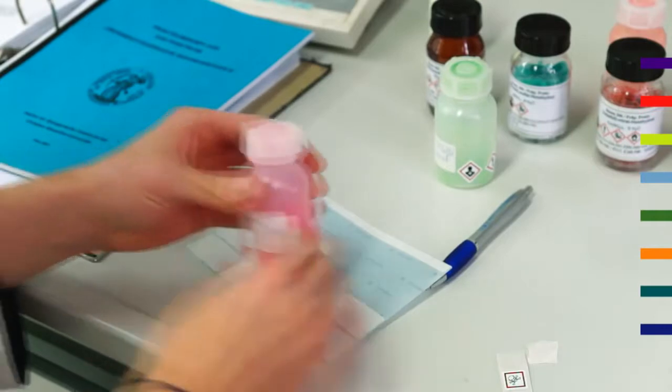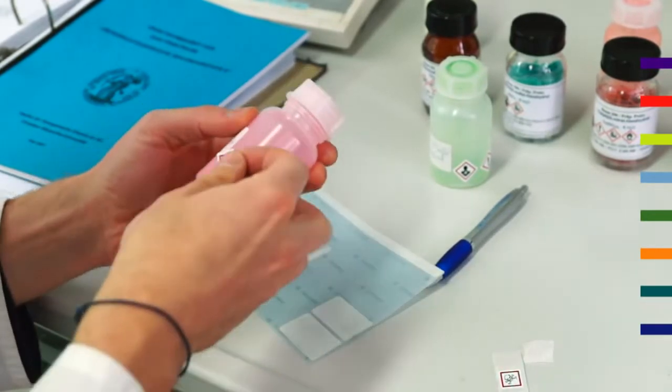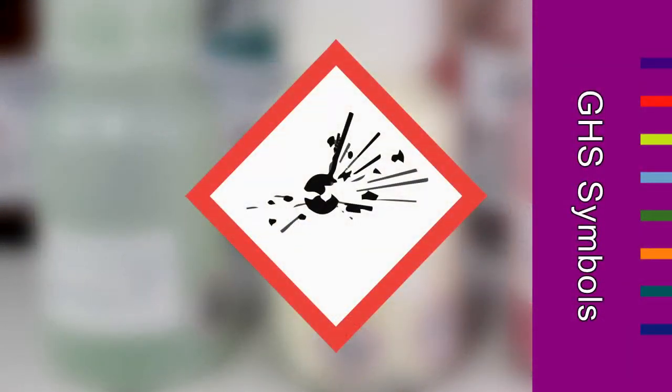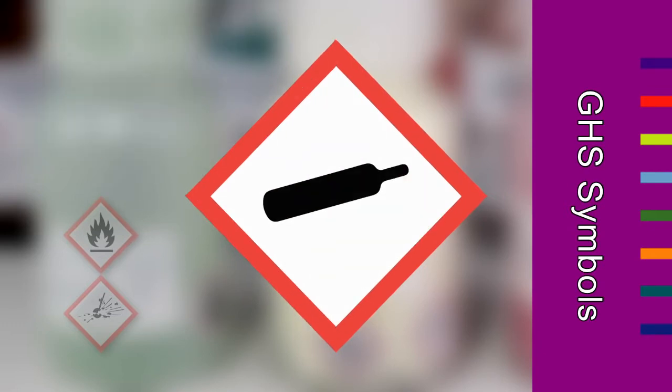In order to recognize dangers immediately, all chemicals are marked with GHS labels. There are altogether 9 general health and safety symbols. The exploding bomb signifies explosive chemicals. The flame signifies flammable solids, liquids, aerosols and gases, pyrophoric compounds and organic peroxides. The flame above a circle signifies oxidizing solids, liquids or gases. The gas bottle warns of gases under pressure.